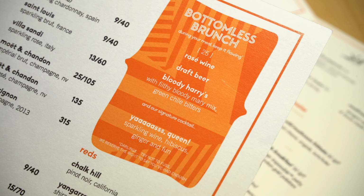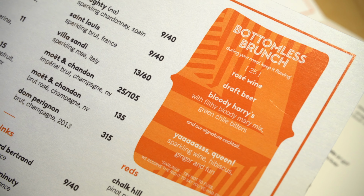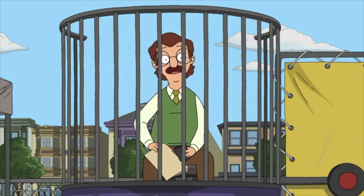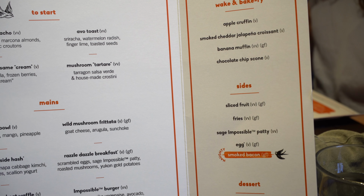I'm eating a scone. We ordered the bottomless brunch drink menu package, which includes mimosas, draft beer, rosé, a drink called Yas Queen, and Bloody Marys. Oh, and I still do not have a full voice. Day number 5. This is my $9 juice. Womp womp. I hope it's worth it. Oh, vitamin C. It's good. Pretty strong ginger flavor, if you like that.